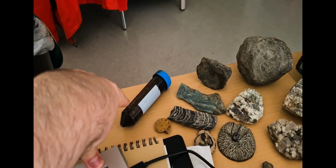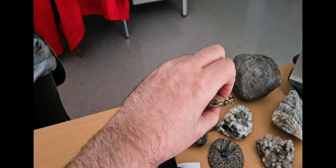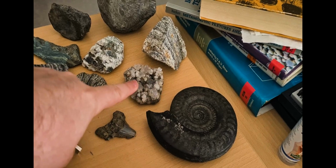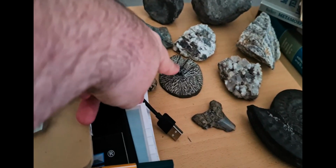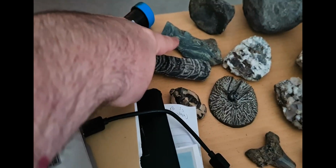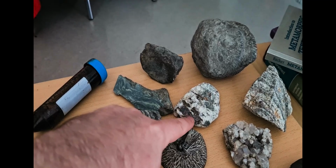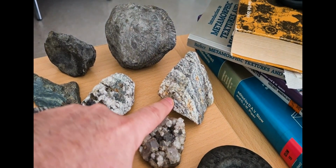There's some 25 million year old oil, ammonite from Madagascar, crab from the Isle of Sheppey, shark tooth from the Isle of Sheppey, huge ammonite that I've made a video about, some fluorite that someone sent me from Derbyshire, trilobite from Morocco, orthocone from Morocco, Cambrian microbialite from California, it's a pegmatite with a huge biotite crystal in it from Scotland, some more Scottish rock there, nice.